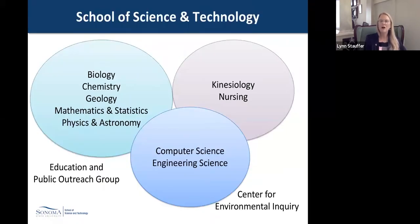So the first thing to talk about is what is the School of Science and Technology. You're probably familiar from your campuses with how the whole campus is divided up into disciplines or departments. Well, a similar thing happens in the School of Science and Technology. We are divided up into departments, but then we still work as a unit. There are three bubbles. The first is our physical and life sciences, in the lime green. In that grouping, we place the departments of biology, chemistry, geology, math and statistics, as well as physics and astronomy. The other prong or leg of our school has to do with the health science folks.